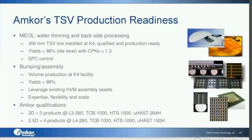Amkor's TSV production readiness, of course, we have a production line installed within our manufacturing facilities. Our yields that we're seeing on production runs is exceeding 98% with CPKs greater than 1.3, and all of these systems are under SPC control.